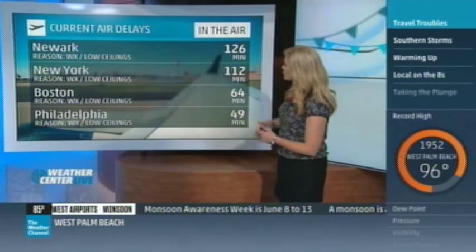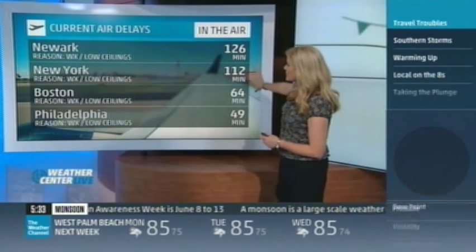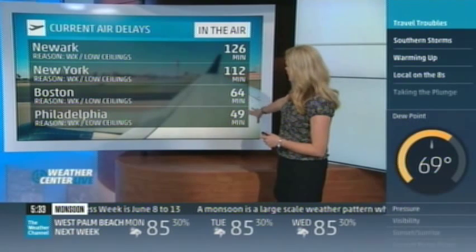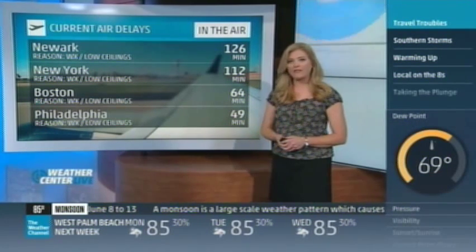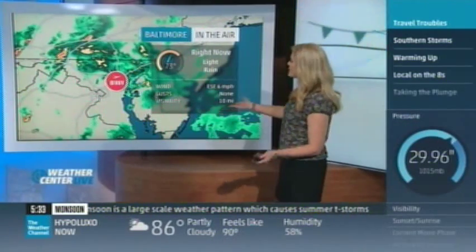We've got some major delays, including Newark, averaging over 2 hours right now. Also, we're looking at some of those delays in Boston with over an hour delay for you, and Philadelphia averaging about 50 minutes right now. And yes, you can blame all this on the weather. Lots of clouds and rain in the area.